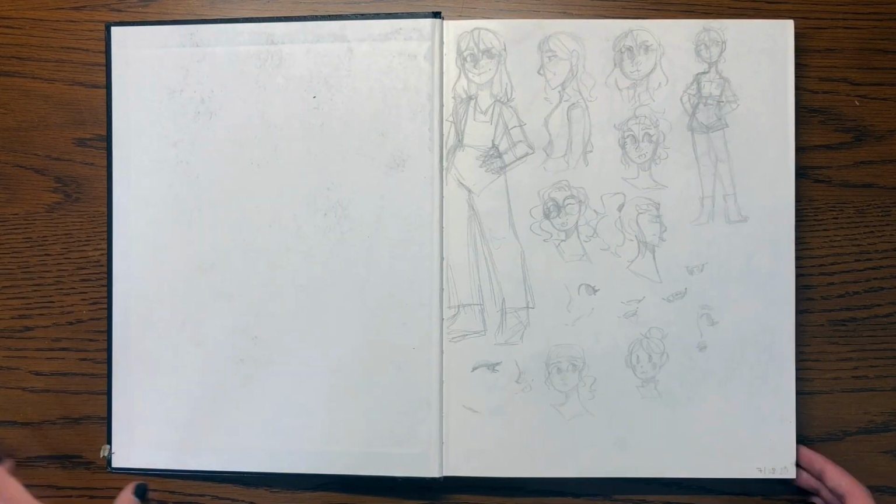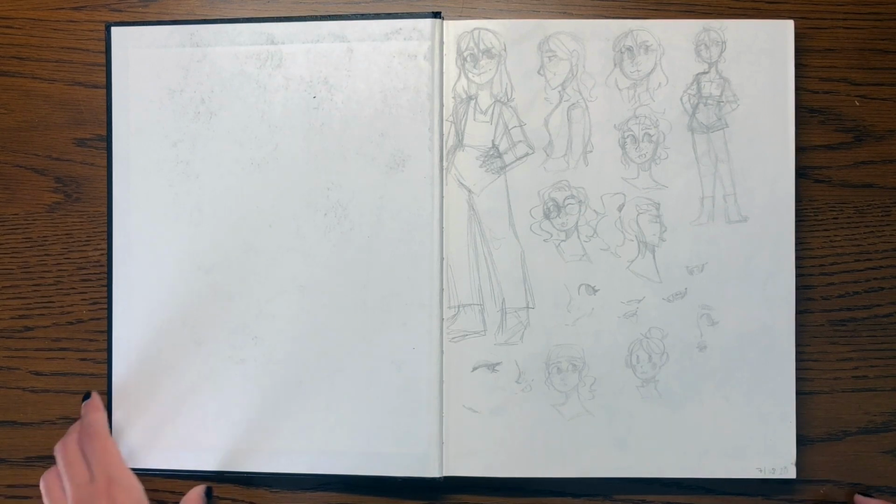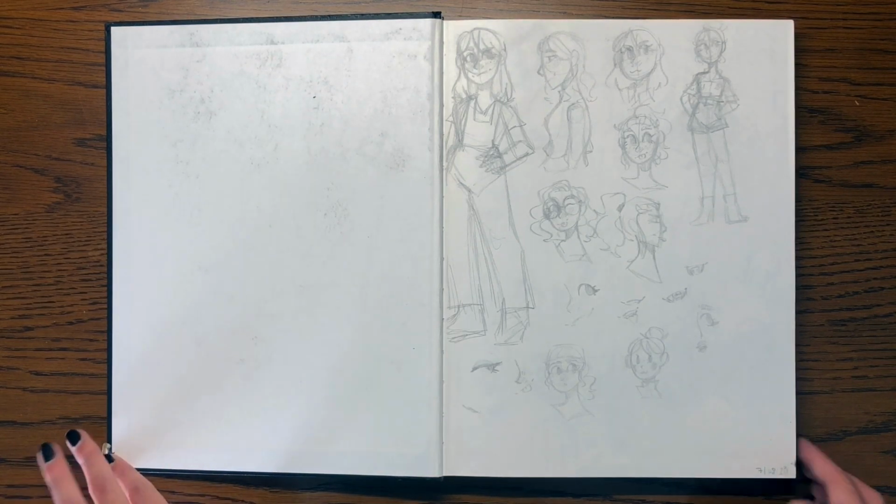So there's definitely still some similarities into how I draw things, but there's also quite a few differences, and I think I've improved quite a bit, as you'll see as I go through.